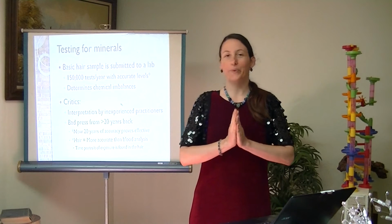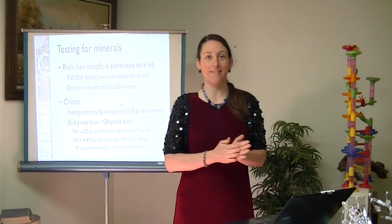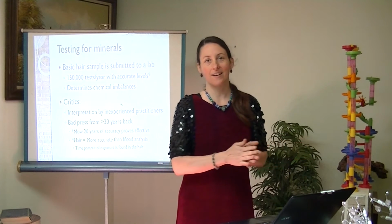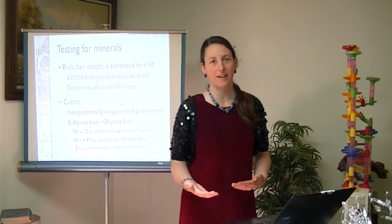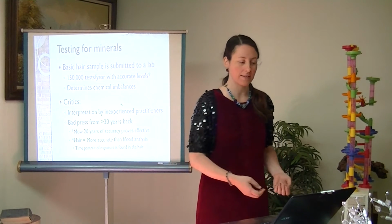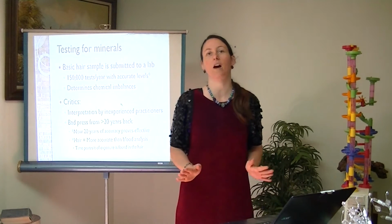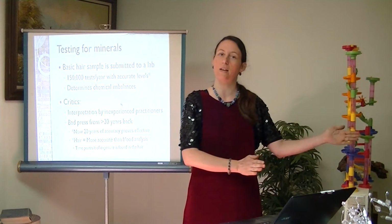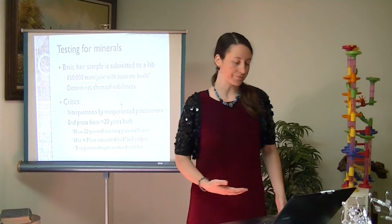A wonderful thing about that is it's a lot like computers. Think of the smartphone and just how long it took to get the changes done and how far computers have come in the last 20 years. So has this equipment. Hair mineral analysis testing has really come a long way. There are some critics out there that say it's not good, it's not worth it, and that actually dates back 20 years and prior, when it was really being worked out.